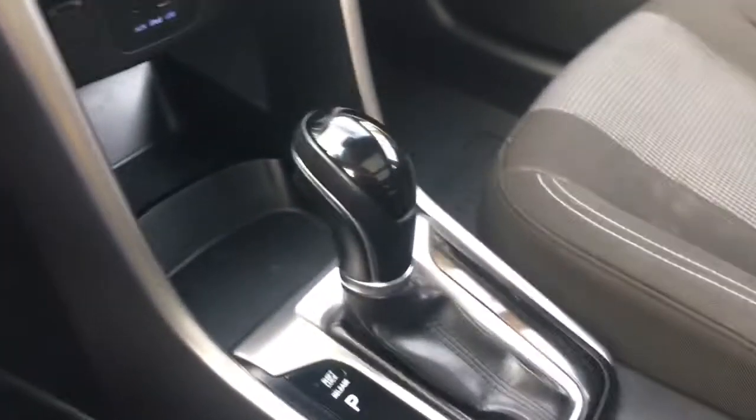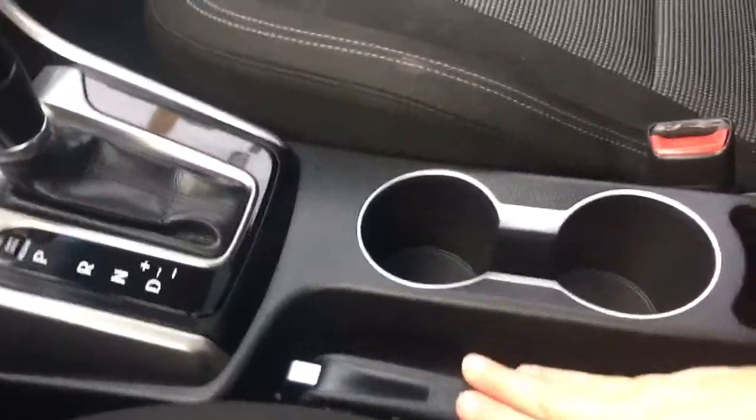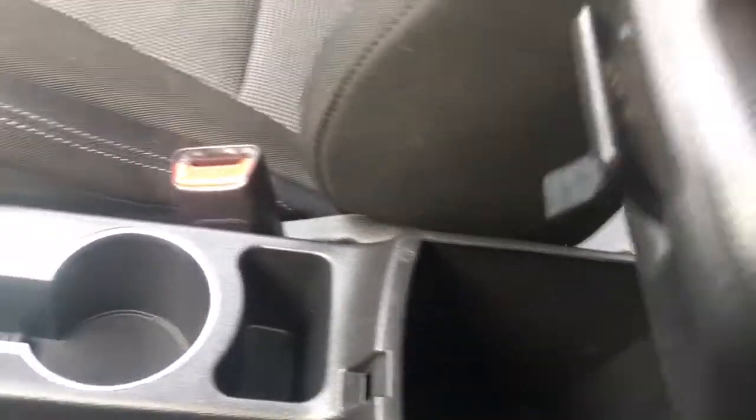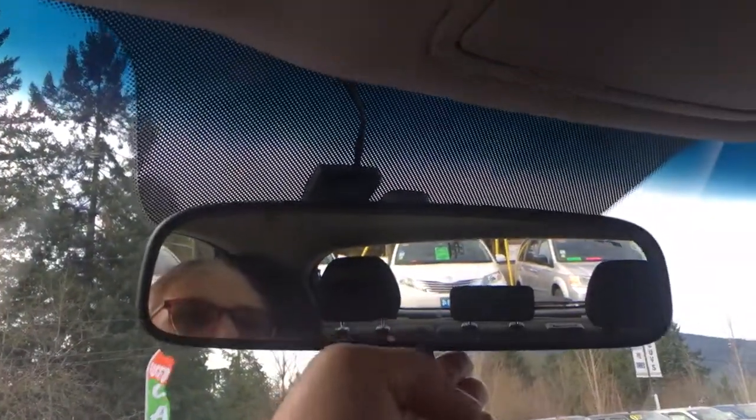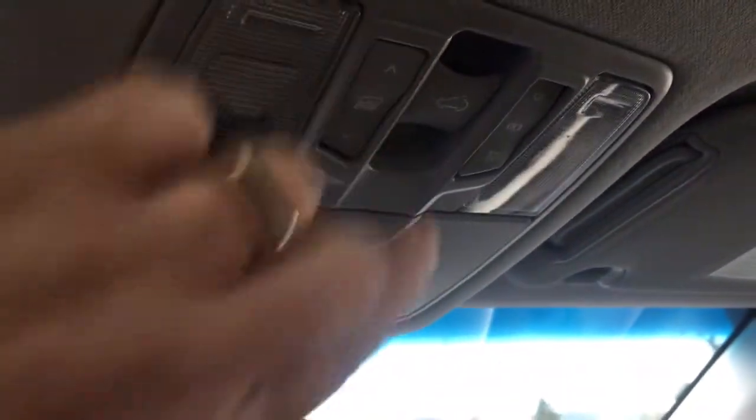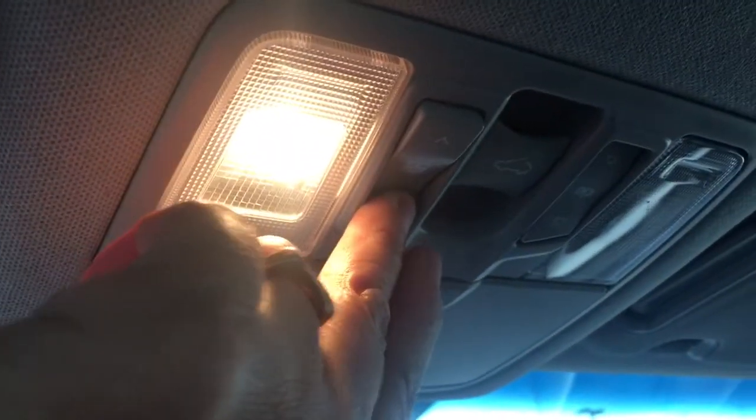You have an automatic shifter, your emergency parking brake, a couple of cup holders, and your armrest opens up, and inside you've got lots of storage there, and the nice armrest. Off to the side is a glove compartment. Up above is a manually dimming rear view mirror. You've got a sunglass holder, your lighting controls, and there's the screen going across that I just pushed, and there's your lighting controls there. And then we can bring that screen back across.